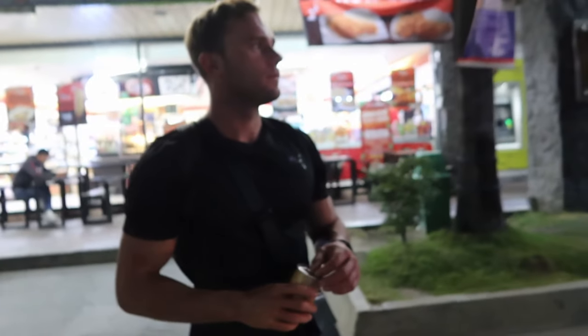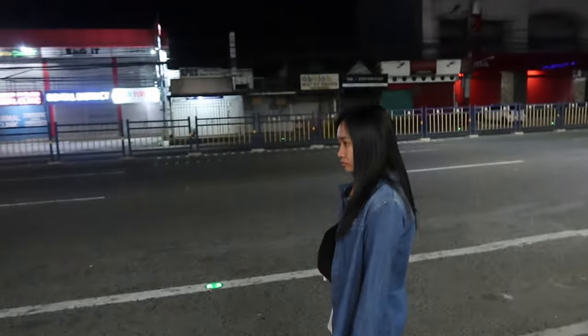Good morning everyone, it's currently 4:30 in the morning. We are on our way to Mt Pinatubo. Kieran's just having his morning coffee. Morning. And we're catching a jeepney from San Fernando to Angeles. I have my tita Sal here, who's gonna be with us today.